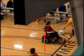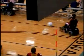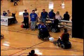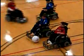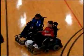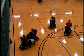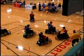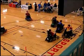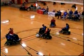There's another example of the ball being way down in the box. So Crossfire played conservative right there and nothing too fancy. And Tommy just barely makes it back to that goal area, but the ball's still not clear.